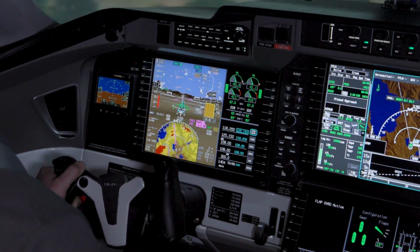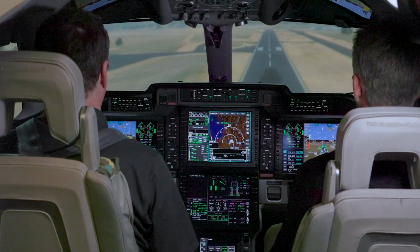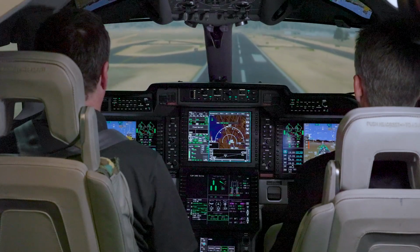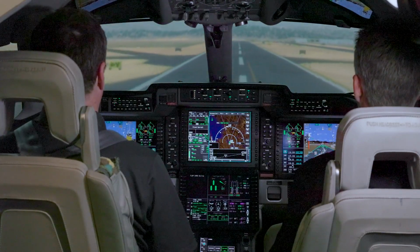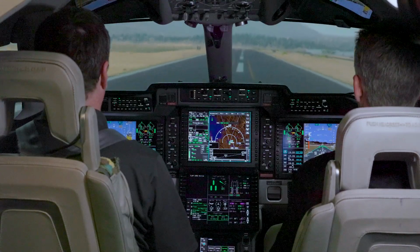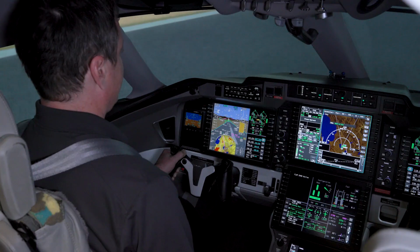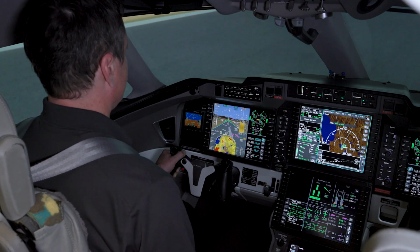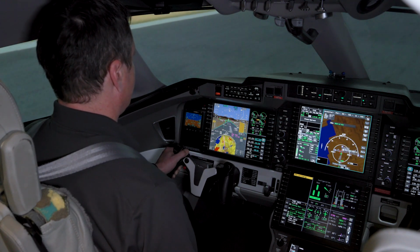All right. Okay, slowing to ref, target in 5. 200. 100. 50. 40. 30. 20. 10. Brakes applied, lift dump is out. 2,000 feet looks like remaining. Another safe landing.